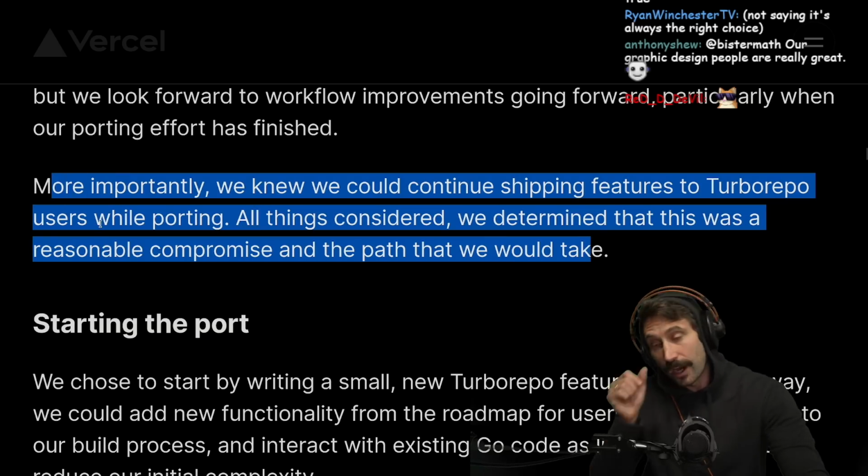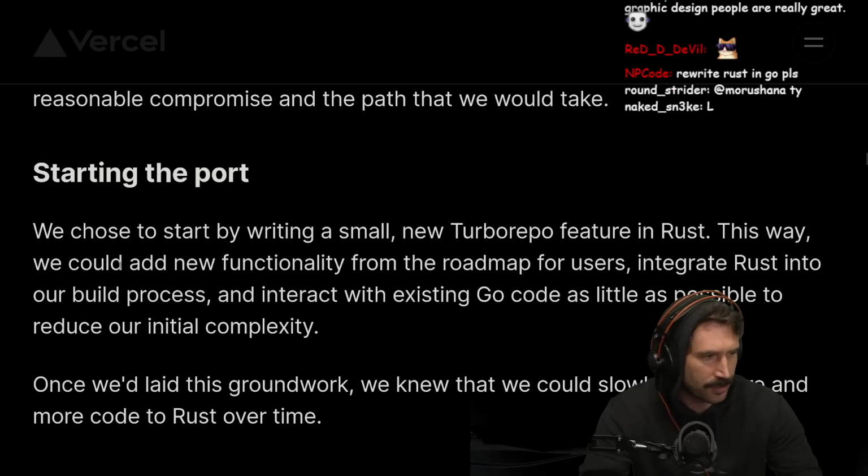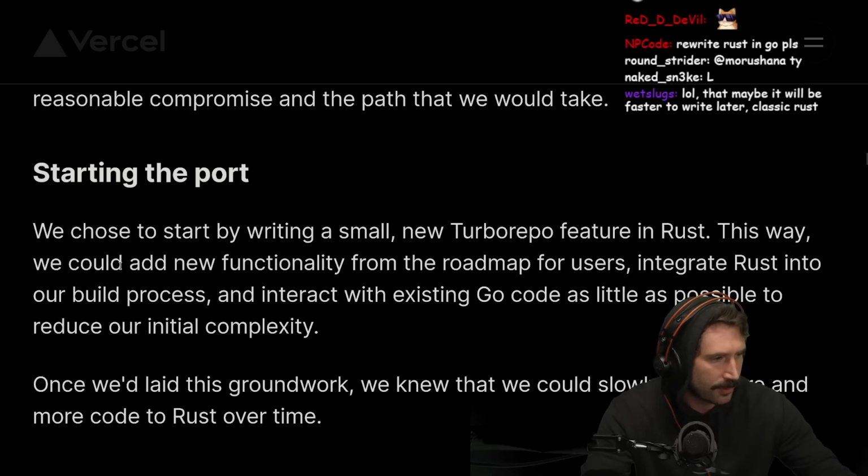Perfect. I think this is really good, honestly. I think this is a really good reason to do that. Starting the port. Rewrite Rust and Go, please. Yeah, just switch it up. Just rewrite it. Just rewrite it already. We've already heard this song.